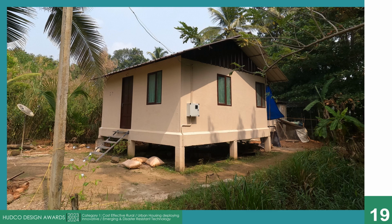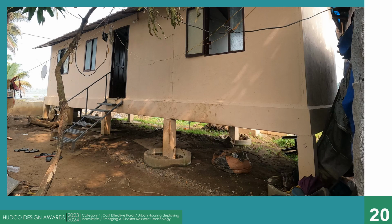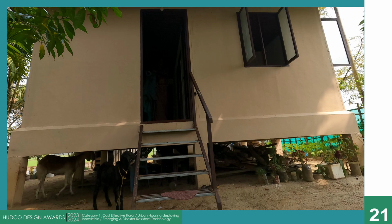These are images of the completed house. You can see that the bottom areas are already used by them for poultry, chicken, duck and goat. You can see goats being reared by the families.